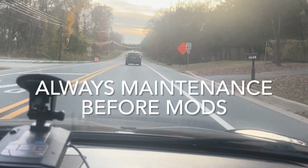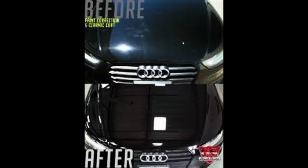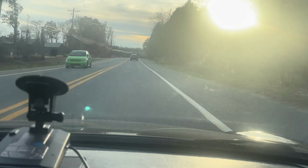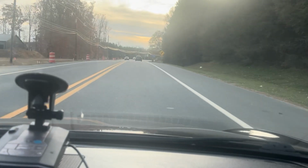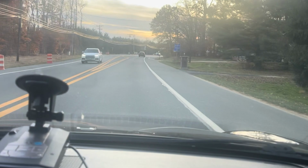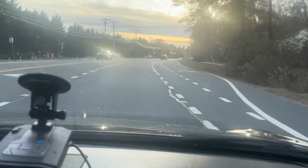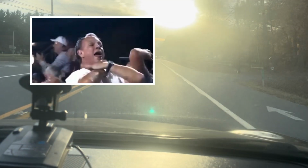Also in the $1,000 category, you can get a wrap, or you can get ceramic coated. That's what I did, to be honest with you. When I first bought this car, I got a ceramic coat, and that was probably one of the best things I ever did with these cars. The reason I say ceramic coating is a very underrated mod is because the Infiniti Nissan paint that comes from the factory, after age and mileage, does have some wear and tear over time.